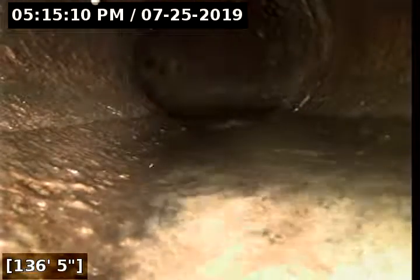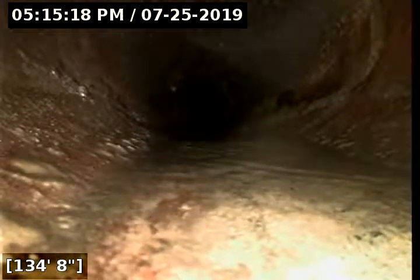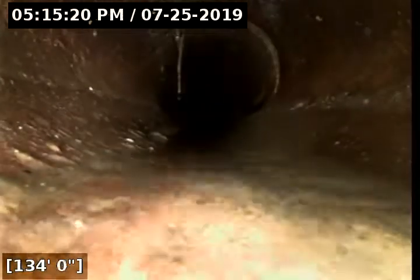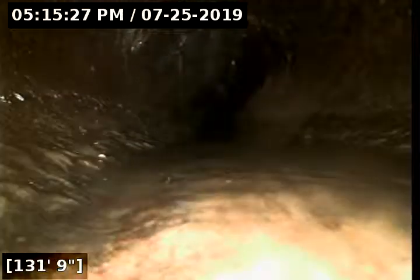And we're currently working our way back from clay piping. Again, very typical to see. Most cities will use clay for their sewer line material. So in the clay section of the line, I'm looking out for any kind of offsets, root intrusions, and cracks. The distance indicator is noted on the bottom left-hand side of the screen. So we have about 130 feet remaining.